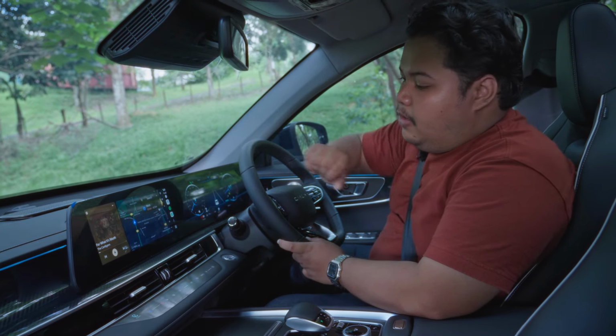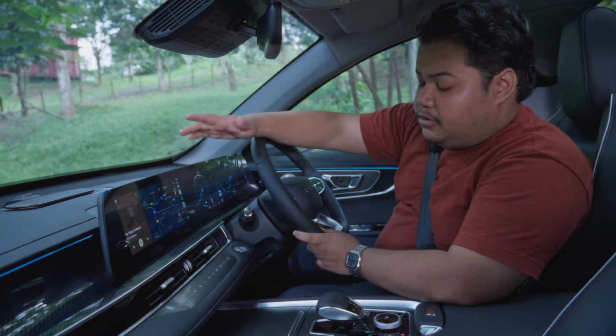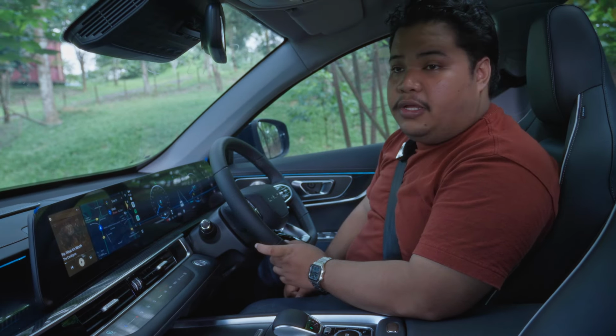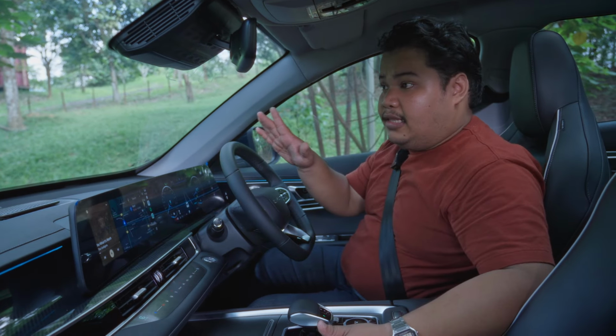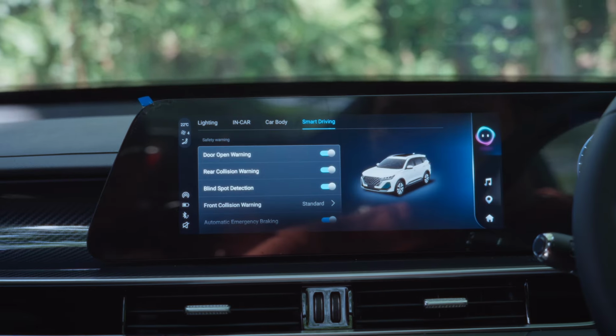And on top of that, unlike many other infotainment systems in modern cars nowadays, where once you connect to your mobile connectivity it's very hard for you to go back to the other menus, fortunately for the Tiggo, it comes with a shortcut. So if you slide down, you can adjust your climate controls. And in case you need to access the settings of the car, you can just press a button here and it goes to the ADAS related settings.